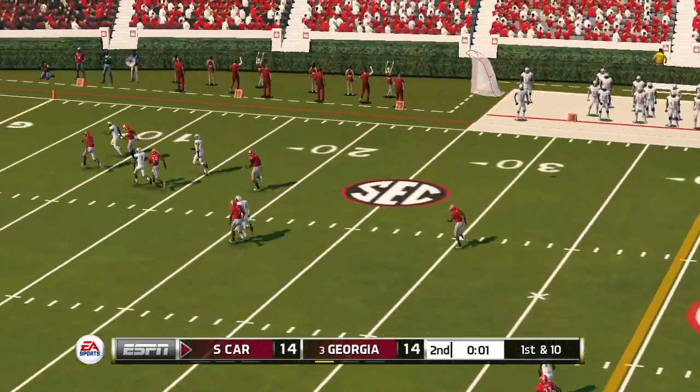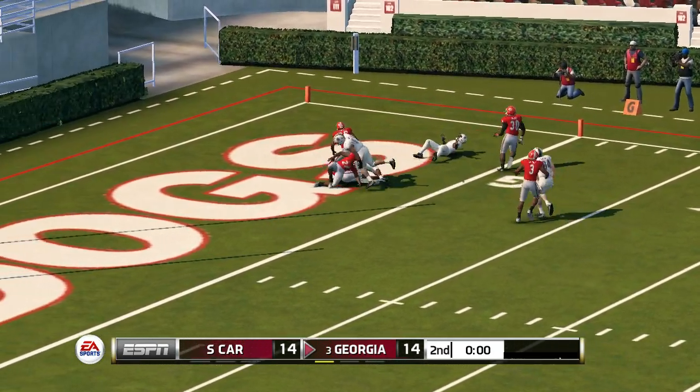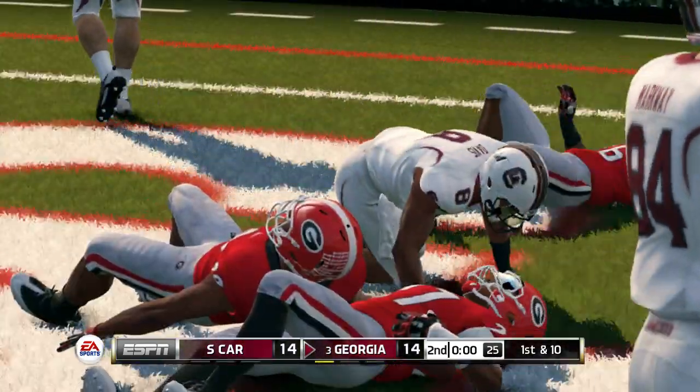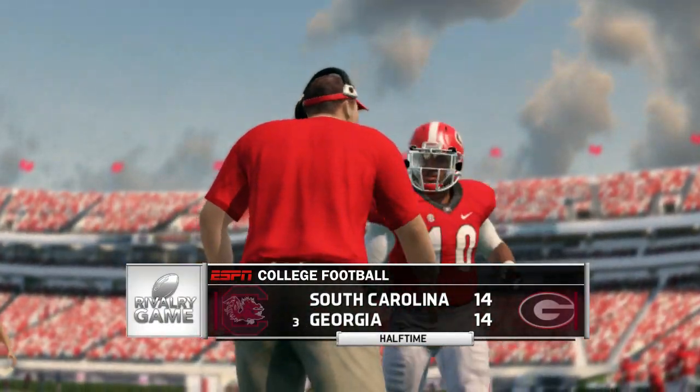Wants to go long and does. He goes up, picked off. We've played a half. We're deadlocked right now at 14.